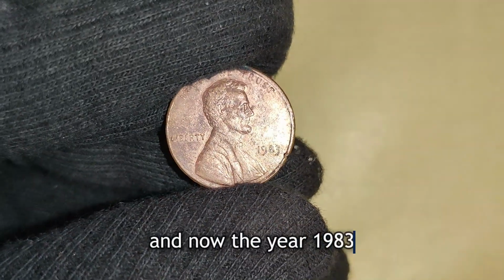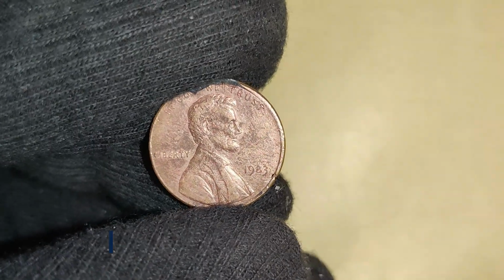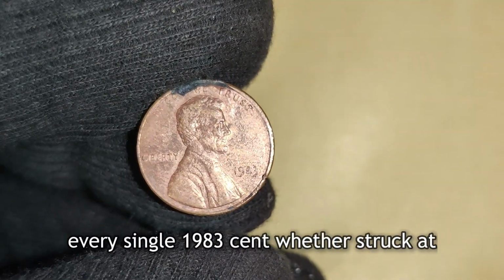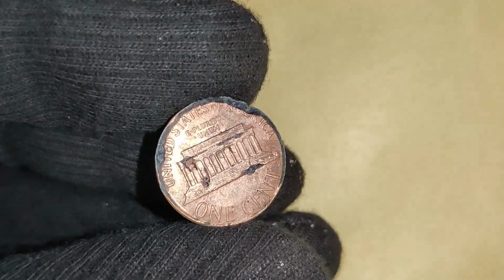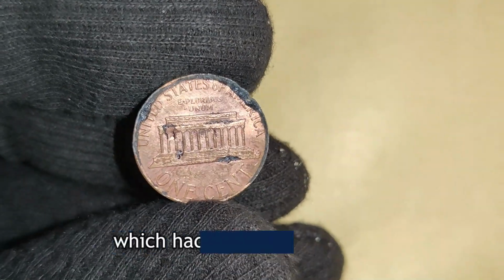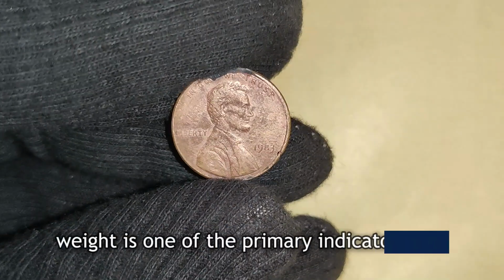And now, the year 1983 was the first full year when the United States Mint produced pennies entirely from the new copper-plated zinc composition. Every single 1983 cent, whether struck at Philadelphia, Denver, or San Francisco for proof issues, was officially supposed to be made from this new formula. The weight of these coins was 2.5 grams, compared to the older copper coins which had weighed 3.11 grams. This difference may sound small, but for collectors, it is enormous, because weight is one of the primary indicators of a coin's true composition.